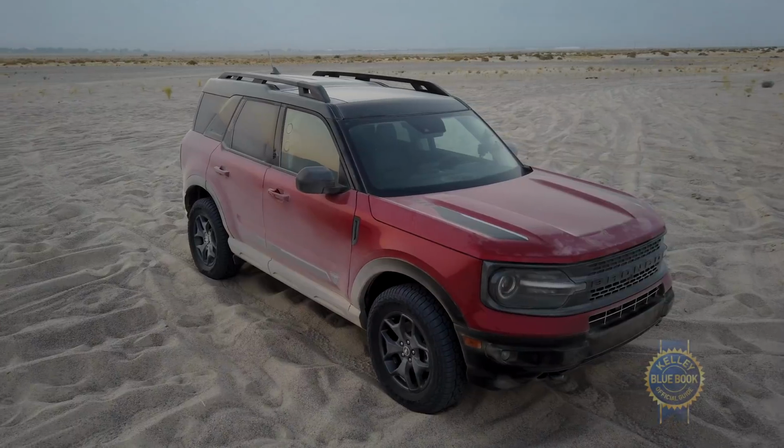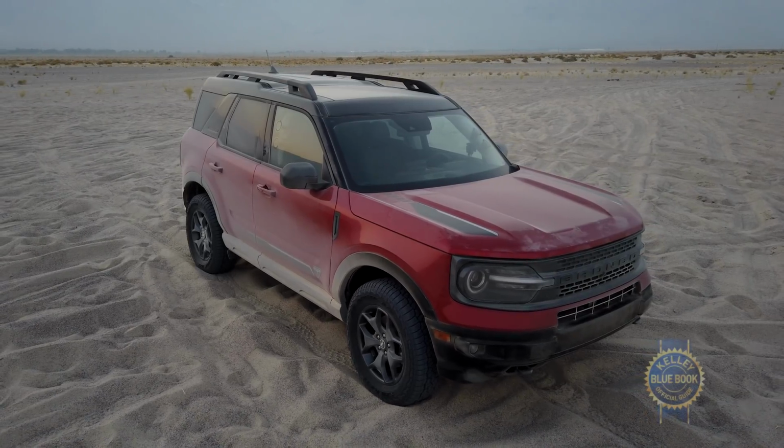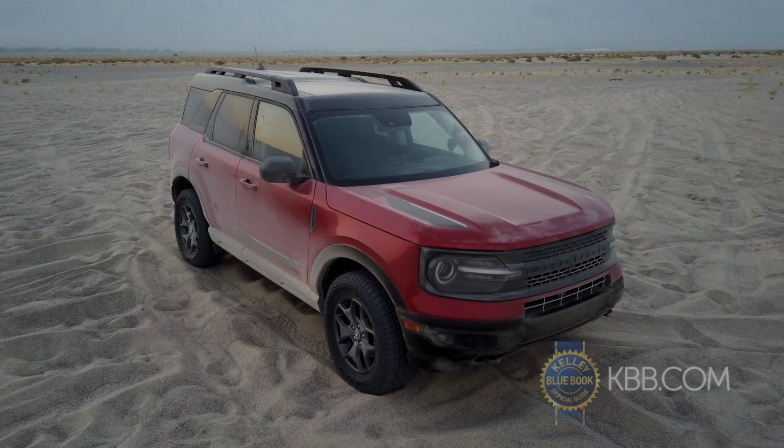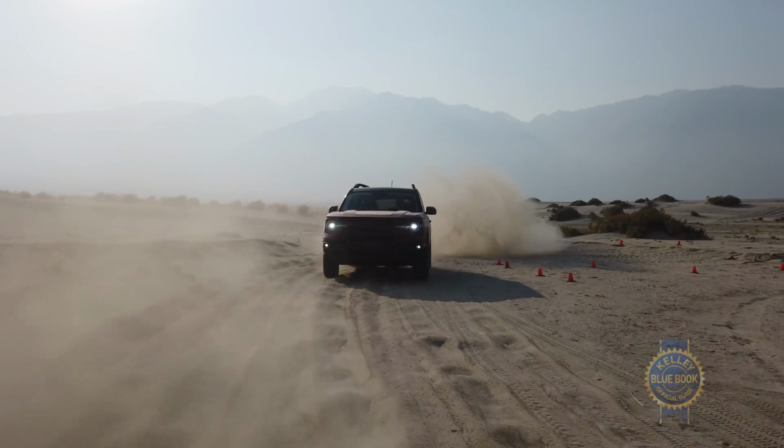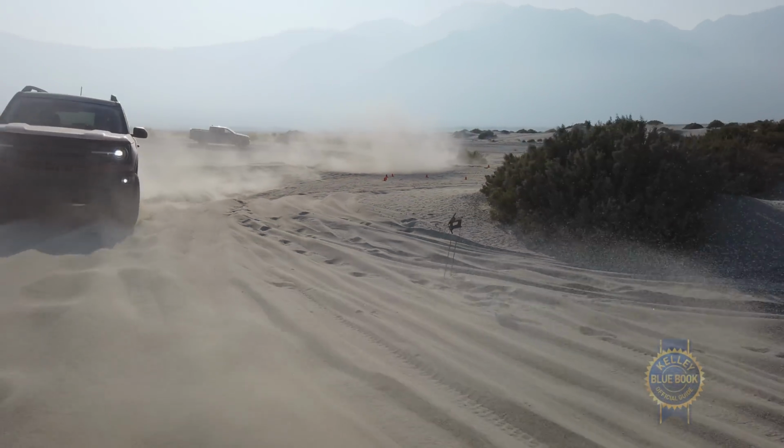With all those details on the table, how's about we subject the Bronco Sport's componentry to the real world? Let's see how the Bronco Sport does on sand. Sand mode. Engaged. Ooh, kind of step out the tail a little bit. Cool. All right, this is gonna be fun.